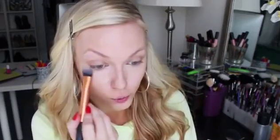And then I'm going to switch up to my Cargo One Base in 01 is the shade that I use. So this is basically a concealer and foundation in one, and it's a really, really concentrated product, so you don't need a ton of it. But I'm going to start off by applying it underneath my eyes to conceal my dark circles. I'm using this Real Techniques foundation brush to blend it out. It feels and looks really, really lightweight on the skin. It's almost undetectable on the skin, so it's perfect for this kind of a look.